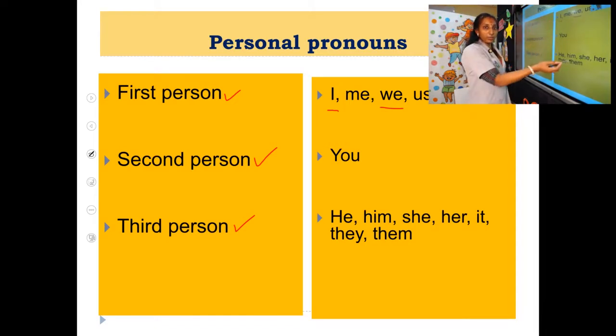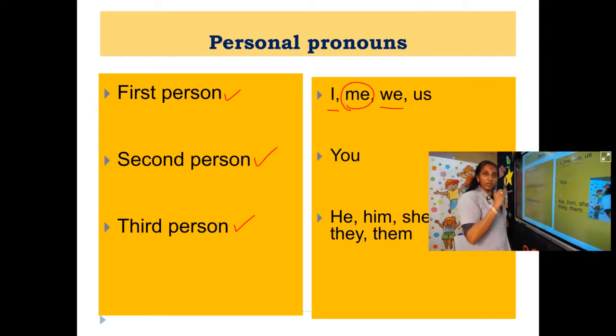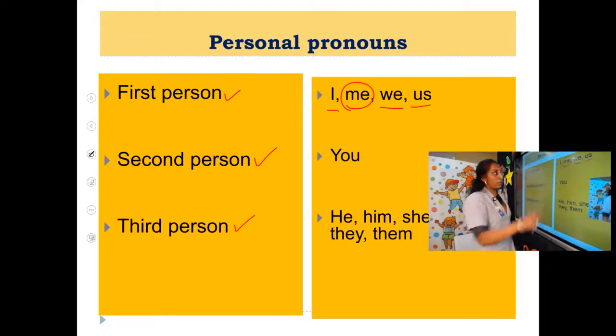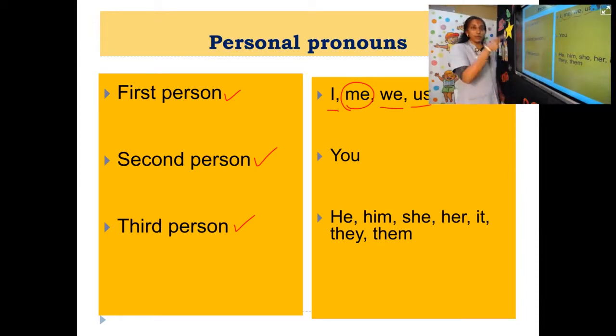And when it is used after the verb or at the end of a sentence, you cannot use I. Right? So there you will be using me. Like that, if we are using we, in the beginning, at the subject position, you can use we, but when it comes after the verb you have to use us. Is it clear? So I and me go together, and we and us go together. So they are first person. I stand for a single person, but we stand for a plural noun. If there are more than one person, you have to use we. So you already saw an example. We are students. We are learning. So that we stands for a group of persons.